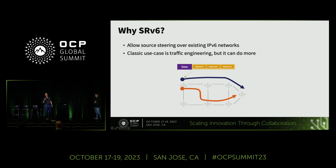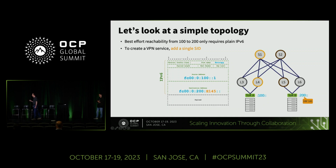But SRv6 can also do more, and in particular here, we're extending it to support VPN. So if we look at a VPN scenario here, in this very, very simple topology, I'll show a picture of a more complex topology in a couple slides, you can simply route to this :200 device on the TOR-B on the right side, through standard longest prefix, best effort reachability. This is not doing any segment routing at this point, or any traffic engineering, and you simply encode the fact that you want VRF 145 in the LSBs of the IPv6 address. And that device will recognize it, realize that it's part of this VPN, and then be able to route it within a specific VRF that's on that right side there.